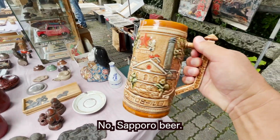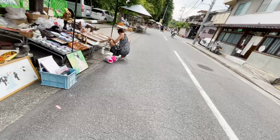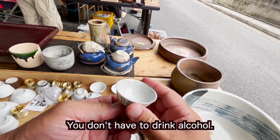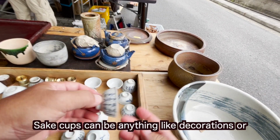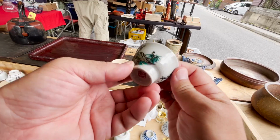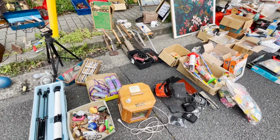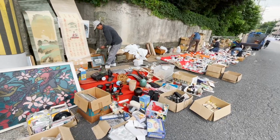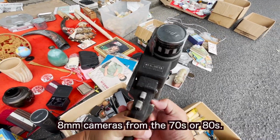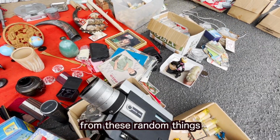German antique? No, Sapporo beer. You don't have to drink alcohol. Sake cups can be anything like decorations or condiment containers. So many random items. 8 millimeter cameras from the 70s or 80s. You can possibly find a treasure from these random things.